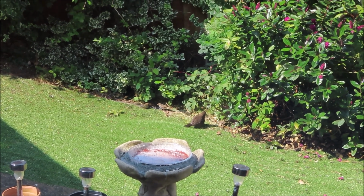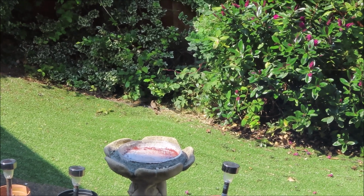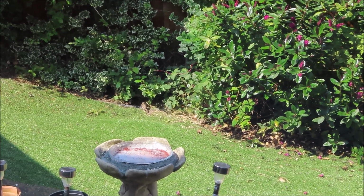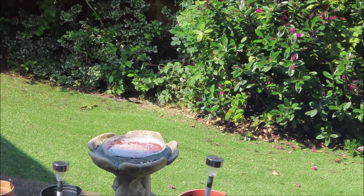When I was at Blue Anchor the other day, oh, look at that, quite a bit of action there. Yeah, he went under, quite fast. When I was at Blue Anchor the other day, there was a bird squatting down flat on the ground as well. Just didn't move for ages.